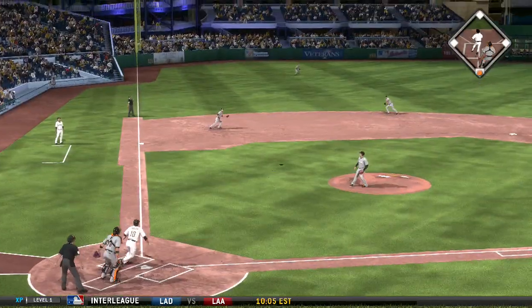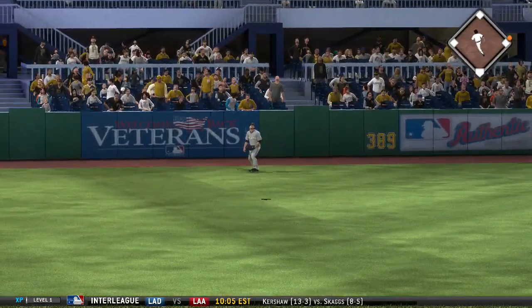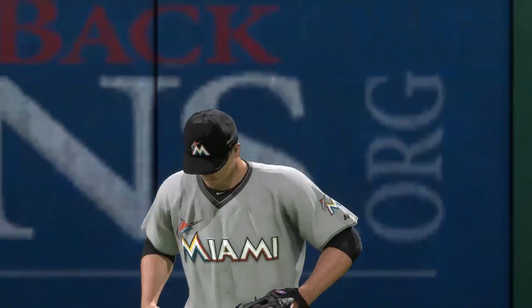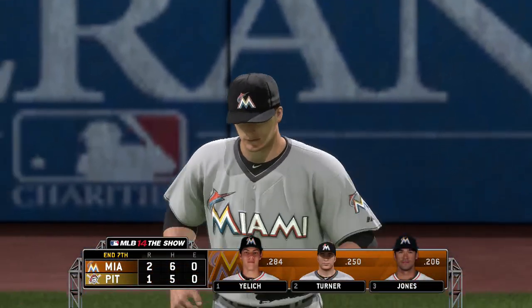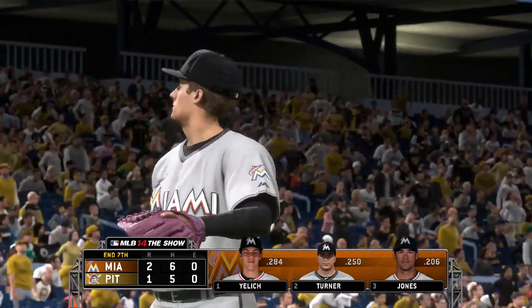Here we go. That's out to left. Does he have another 1-2-3 inning? He does. Seven in a row he's set down now as the side is retired. 1-2-3 go the Pirates. Our score remains 2-1.